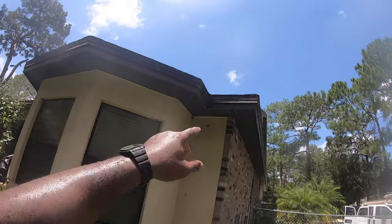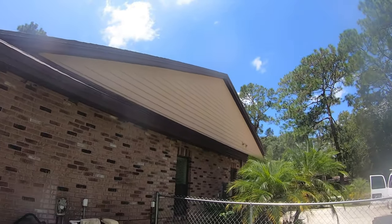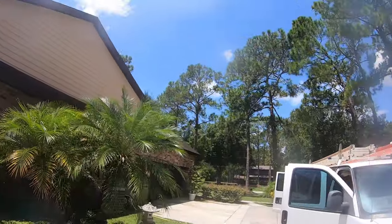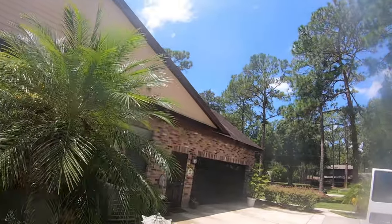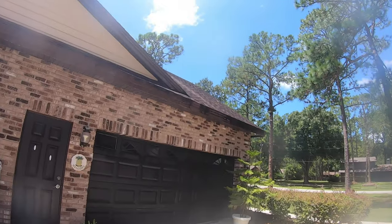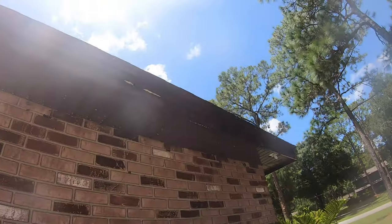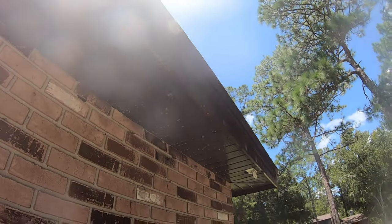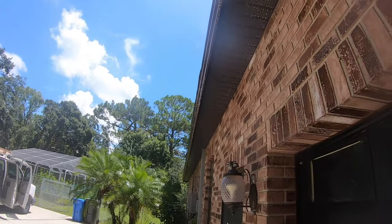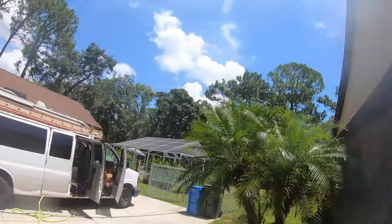Probably gonna use the jet tip on these right here. Oh yeah, that whole thing gone right there. I'm gonna use the jet tip on the fascia drip edge. Should come real clean. That algae on there, black. Boy, look at that. Super black. All right. Should be ready to go, ready to rinse. Get this thing cleaned up.